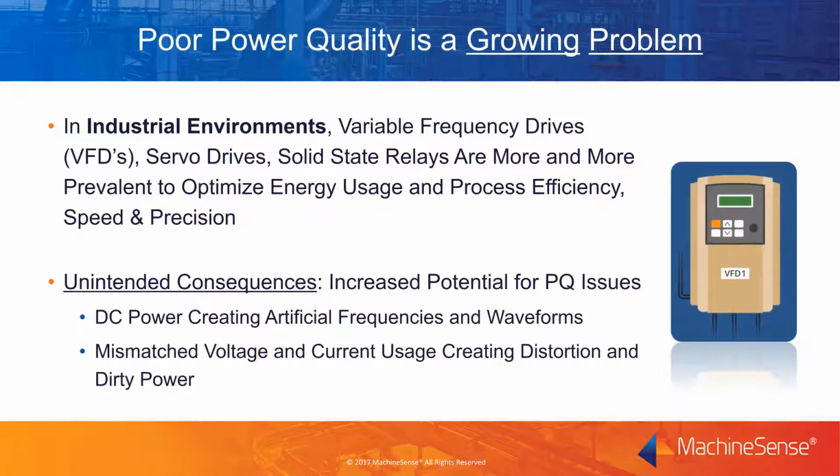In the case of drives, they use DC power to create the artificial frequencies and waveforms for precision motor control. But without isolation transformers, you may notice small motors nearby are failing more frequently, or PLCs are losing data or rebooting unexpectedly. These symptoms result from harmonic distortion generated by these devices that disrupts the surrounding power. It causes excess heat buildup in motors and also causes mismatched voltage and current waveforms, or dirty power, that can cause digital I/O to malfunction.